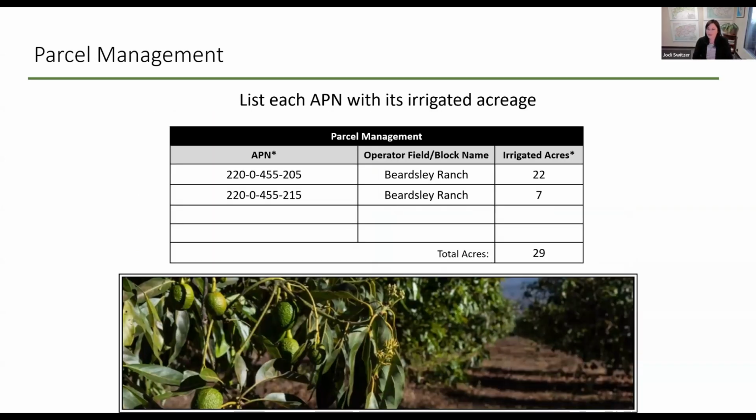And a management unit should account for all of the parcels that it encompasses. So as the example that I showed before, a management unit could be a parcel that was split into multiple management units, or it could be multiple parcels that are encompassed by the same management unit. If you have this 29 acre orchard here, and you've got 22 acres on this parcel, you've got 7 acres on this second parcel that are adjacent to each other, then your management unit encompasses both of those parcels and totals this acreage right here.